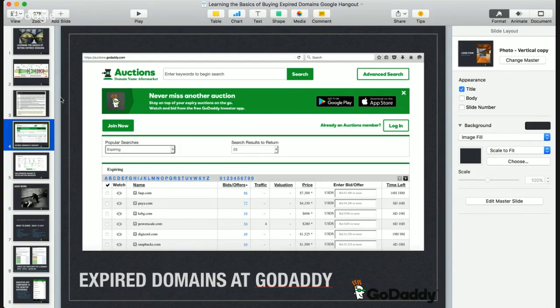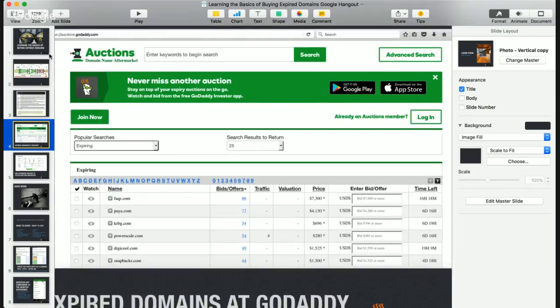So now you know when they go to auction. Now we're going to look at what the auction is and kind of how it works. If you go to auctions.godaddy.com, which hopefully you can see a little bit better here.